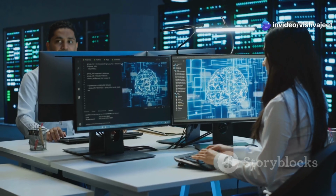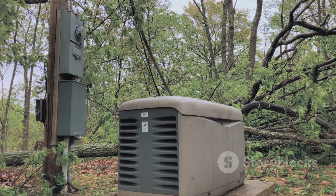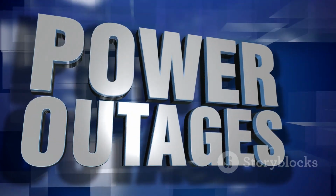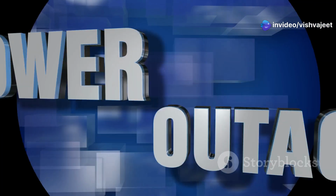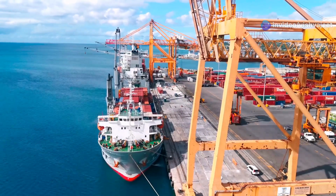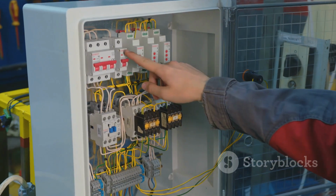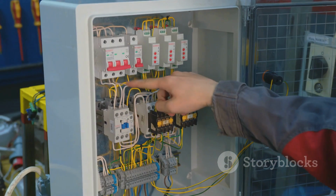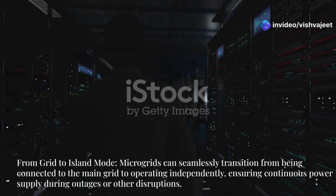supply. However, the real magic happens in islanded mode. In this mode, the microgrid disconnects from the main grid, becoming an island of power. This is particularly useful during power outages or emergencies when the main grid is down. Think of it like a ship that can sail on the open ocean or dock at a port when necessary. The ability to switch between these modes seamlessly is what makes microgrids such a game changer in the world of energy.